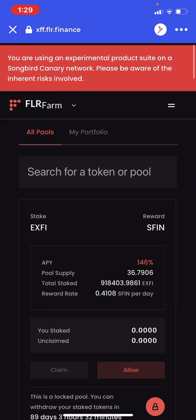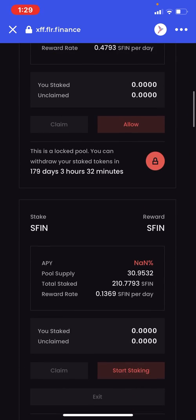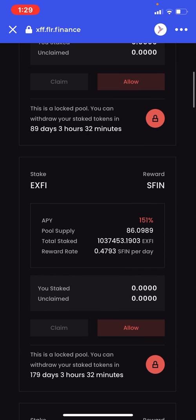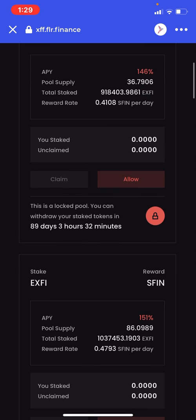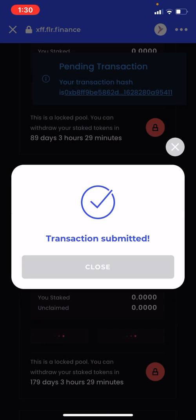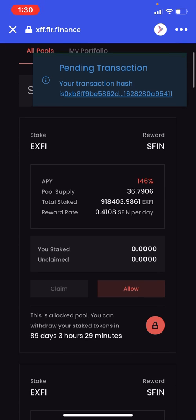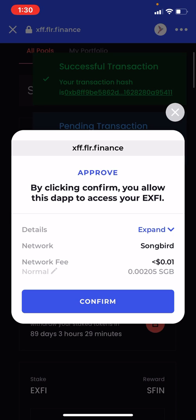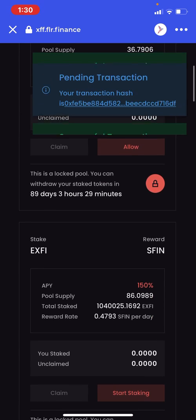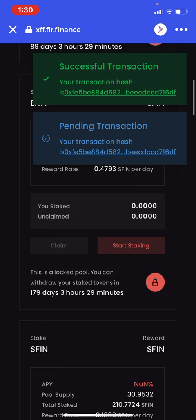So I've already unstaked all of my tokens. No matter the pool you're in, let's say you're in the SFIN pool, you'll just click the exit button down here. And then claim all your tokens, and then you'll be good. Do that with every single pool. And then we're going to allow these. It's one down. Then we're going to allow the other one. Guess I didn't really need to allow both, but just a little button happy, you know.